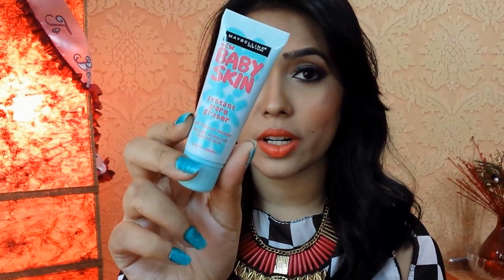So the first thing that you need is a face primer. Now the one that I'll suggest is this Maybelline Baby Skin Instant Pore Eraser. Now this one is really good if you have large pores because it would give you really smooth skin, so your foundation would apply really nicely.